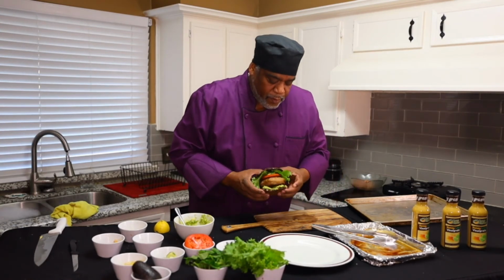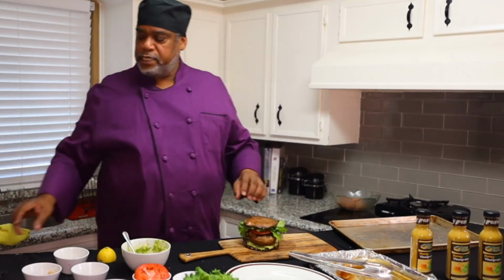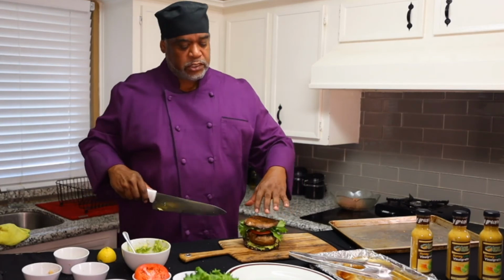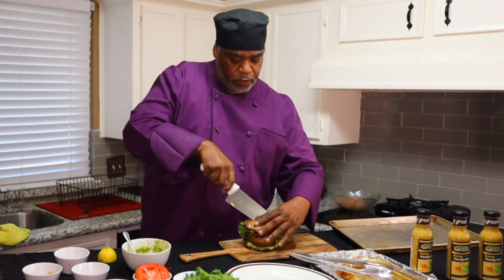That's amazing. Look at that. Right? So typically, if you overcook the portobellos, they're going to crack open. So we're going to pray that this one doesn't crack open.